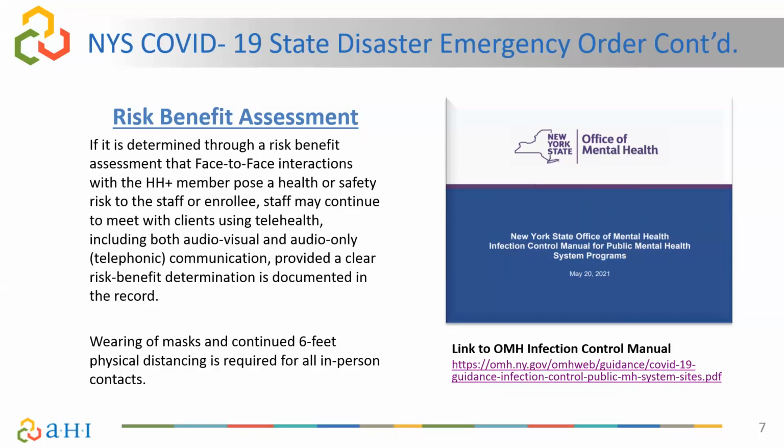Then there's a whole section on in-person clinical services that walks through things that OMH is looking for and would like to see people assess prior to face-to-face. So this tool is available through that link that I had brought up, and let me try to minimize this now. So are we back to the slide deck now, folks? I just want to make sure I got you back.